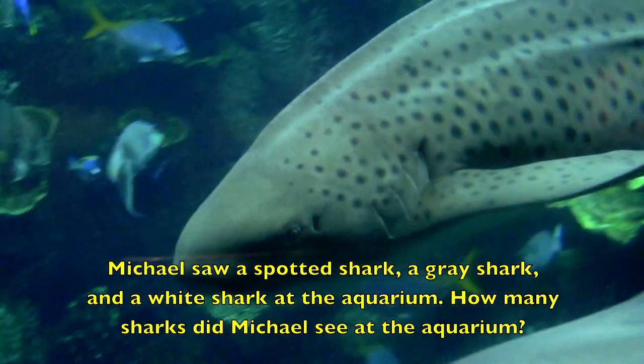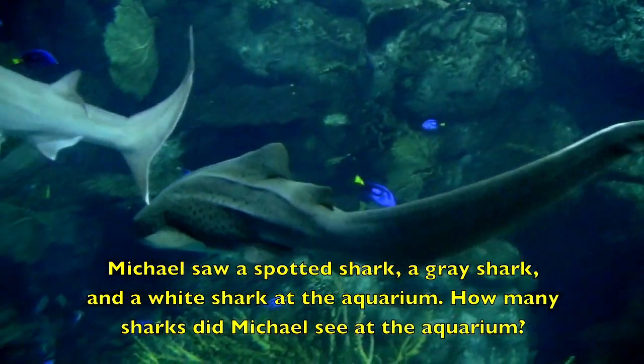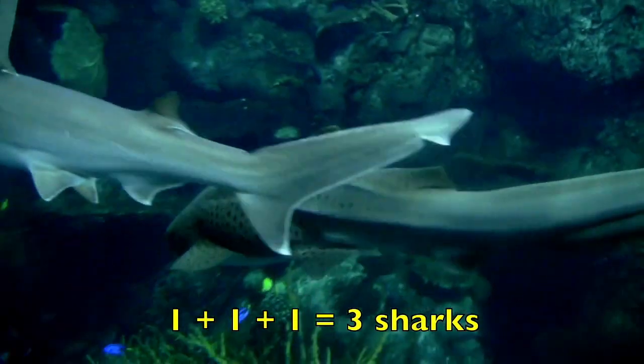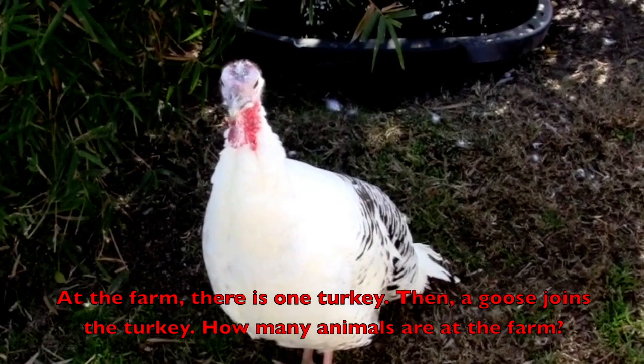Michael saw a spotted shark, a gray shark, and a white shark at the aquarium. How many sharks did Michael see at the aquarium? Let's read. Michael saw a spotted shark, a gray shark, and a white shark at the aquarium. How many sharks did Michael see at the aquarium? Remember, boys and girls, when you see the word A, it means the number one. One plus one plus one equals three.